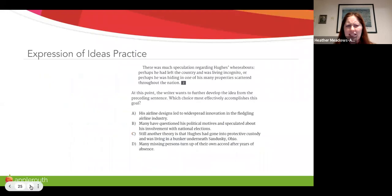So to see what that looks like, here's an example. In this situation, we have a sentence, and then the question right here is a second block of text. At this point, the writer wants to further develop the idea from the preceding sentence. Okay, so our goal here is to further develop the idea, so to continue talking about the same thing. So sometimes getting used to the way they ask questions is important for this section. Knowing that that phrasing means continue talking about the same thing. And again, this is where practice tests and practice questions can really help, because as you get more familiar with the way they ask questions, you're not as surprised, you know what to expect from those.